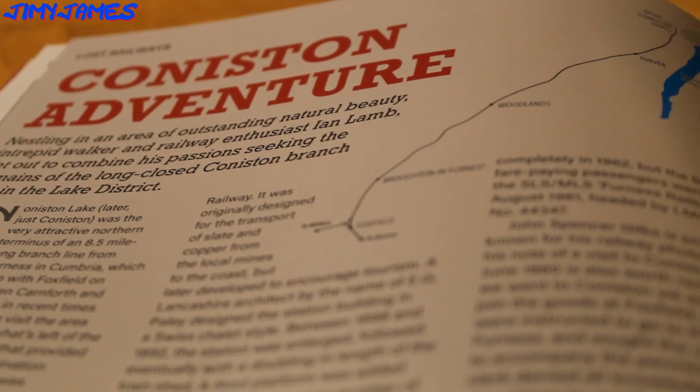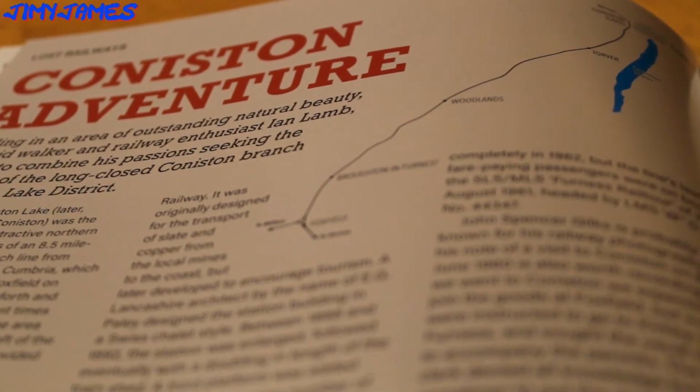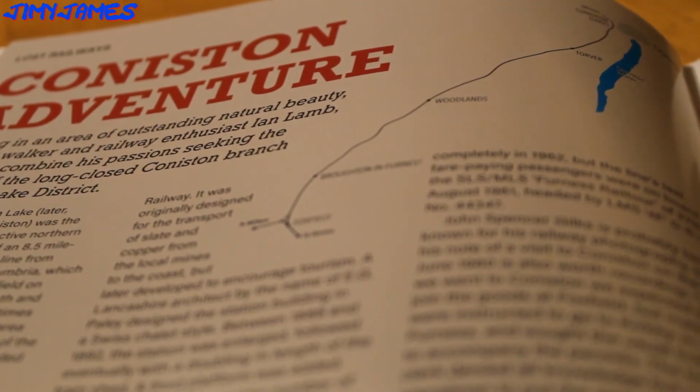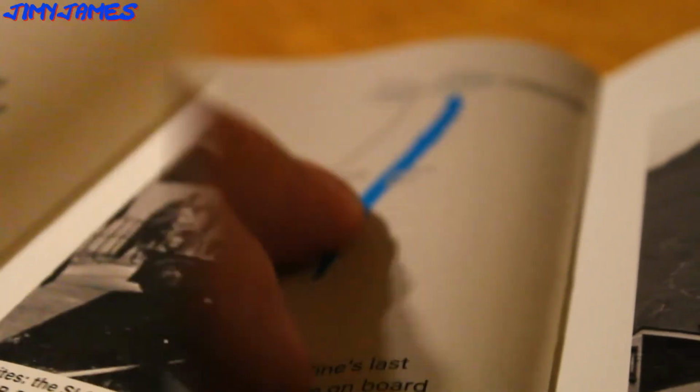Coniston adventure, nestling in an area of outstanding natural beauty. Travelling walker and railway enthusiast Tim Lamb sets out to combine his passions, seeking the remains of a long closed branch line in the Lake District. That line no longer exists, Foxfield, Bowness, Woodland, Drover. Last train, the SLS Furness Rail Tour on 27 August 1961. Almost 60 years on, it showed how much vegetation has taken over the former railway line, now a walkway to the southern exit from Coniston Station.